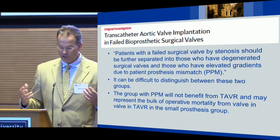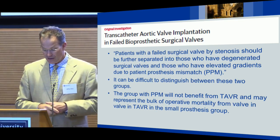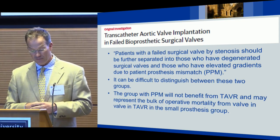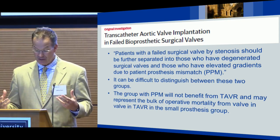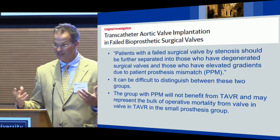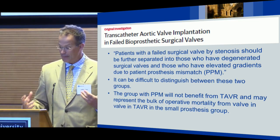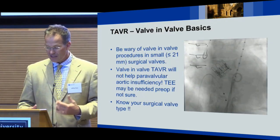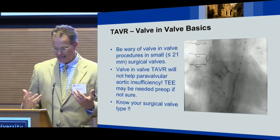But this can be difficult to distinguish. And these people with patient prosthesis mismatch will not benefit from TAVR. And I think they represent the bulk of the operative mortality from valve-in-valve TAVR in that small prosthesis group. Really difficult group of people to treat. Very difficult. So let's go over some basics here.